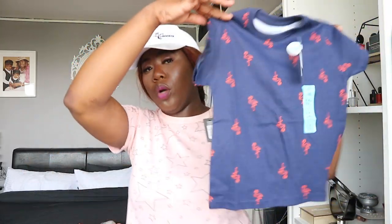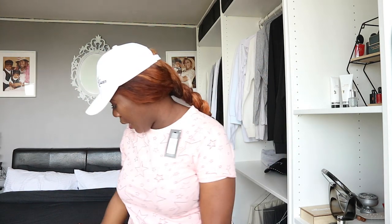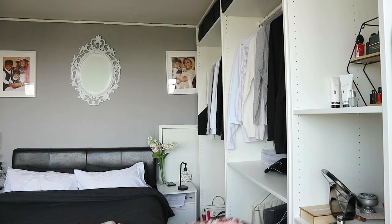And this is a very good one. I like the pattern, actually, to be honest. I like the pattern. And the material is different. That's what I was talking about, material. The material for this is a bit different. This is like cotton material. It's nice. And I also got the same one for Jayden.